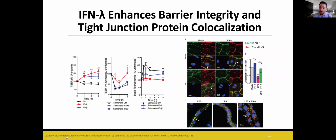But if you rescue these LPS-treated cells with interferon lambda, those proteins snap back together and you have that nice yellow alignment over the cell borders. And the bottom panel is showing the exact same thing, but with live blood-brain barrier cells, so you're seeing this in live time. After you rescue with interferon lambda, it snaps all of those tight junction proteins back together, increasing the barrier integrity.